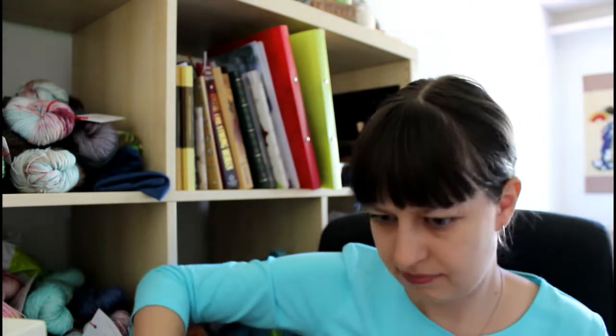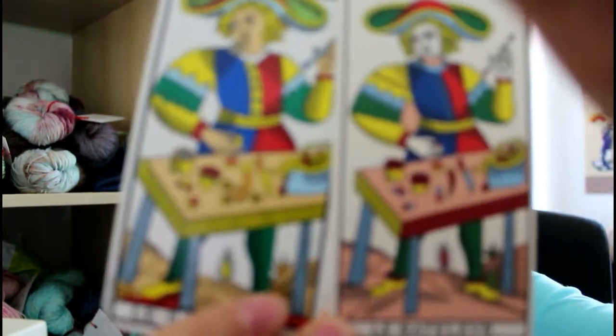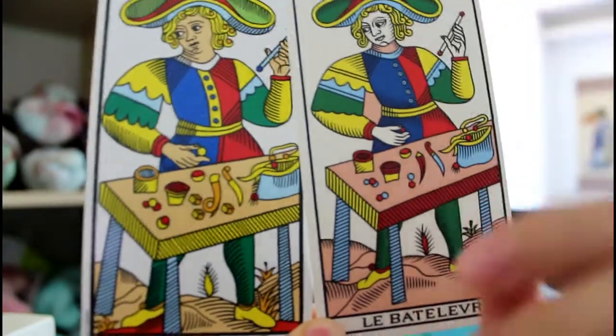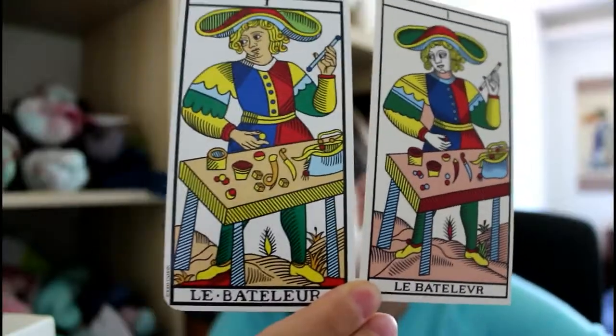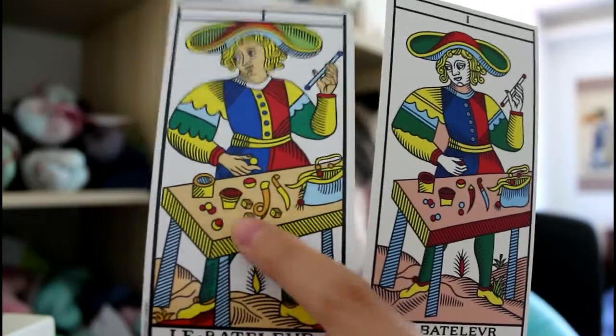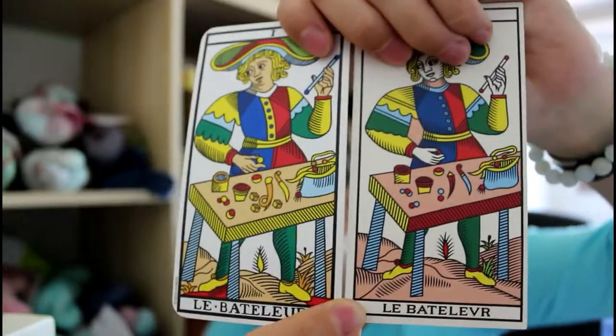So now let's talk about some other changes. As I said, the camera zoom out. So where did I lose the Fool? Oh, it's here. Sorry, the Fool disappeared. So for example, there are minor changes like on Le Bateleur. In many decks of this tradition of Conver, and generally type 2, the magician would have dice on his table, but there are none here. And again, I'm curious for the book, what will the author say about it, if anything? So it's very similar, but the dice are missing.